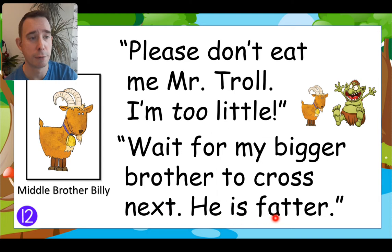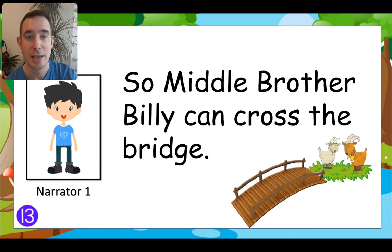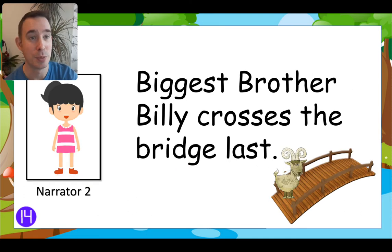He is fatter. Now the narrator goes back to a calm, clear voice. So middle brother, Billy, can cross the bridge. And now we have two on one side. So the next person to come across will be the biggest.